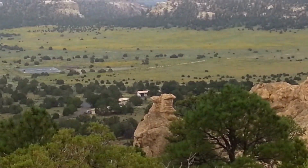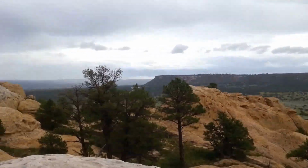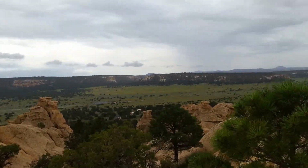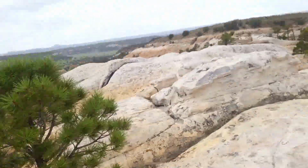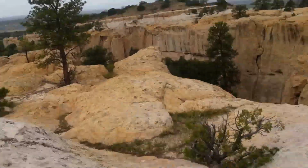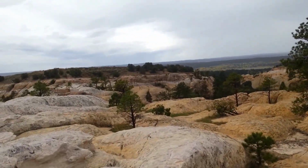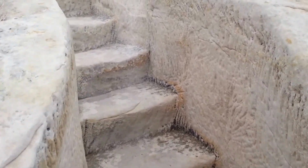There's the visitor center down below. And the canyon, some of the rock. And I love all these little mountainous pine trees. They look like little bonsai everywhere.